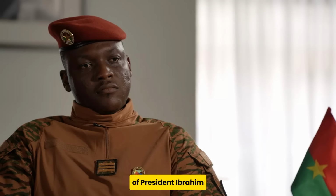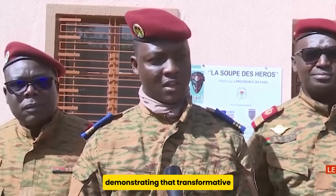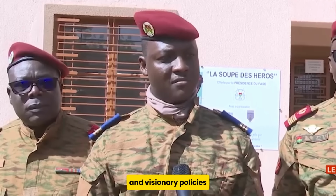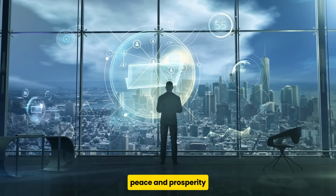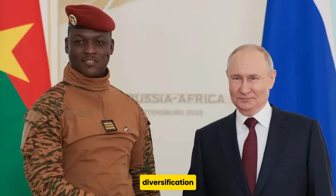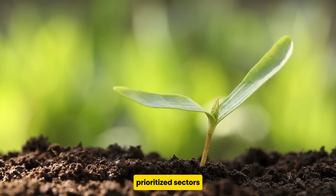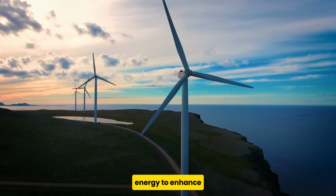Under the leadership of President Ibrahim Traore, Burkina Faso is now setting a new direction for African leadership, demonstrating that transformative governance and visionary policies can pave the way for sustainable development, peace, and prosperity. Traore's economic vision for Burkina Faso is based on diversification and sustainable development. His administration has prioritized sectors such as agriculture, mining, and renewable energy to enhance economic growth.